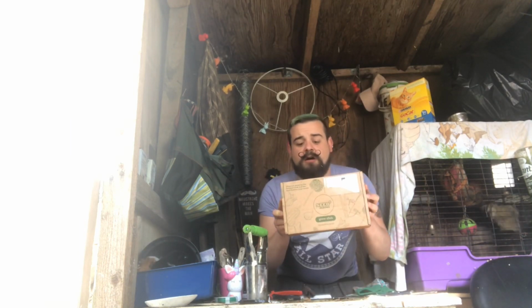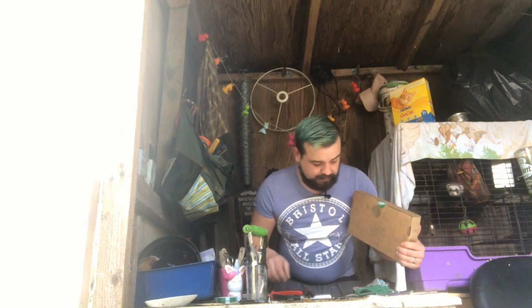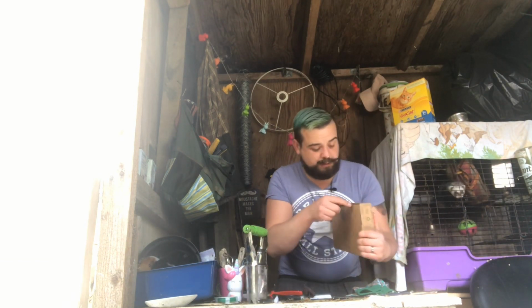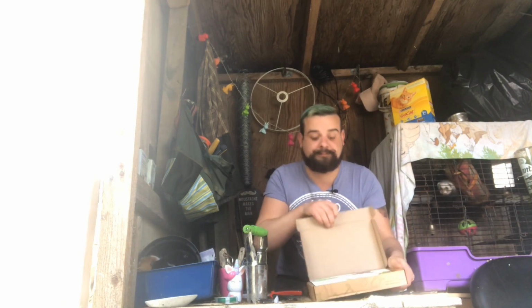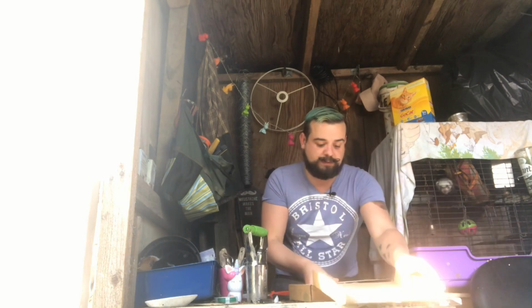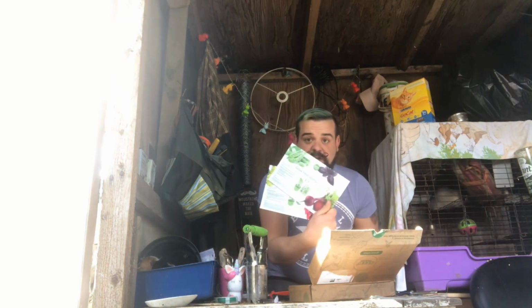Also another delivery of Seed Pantry. So we'll have a quick look and see what's in this. I did have a knife somewhere. That's what we got this month. Then again, information sheets.